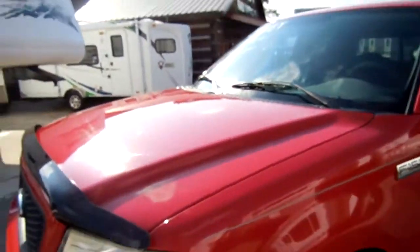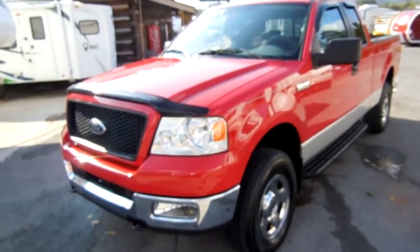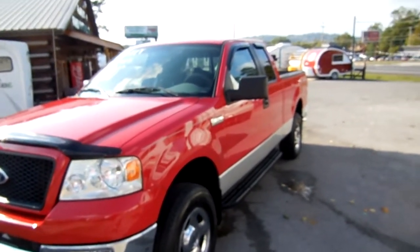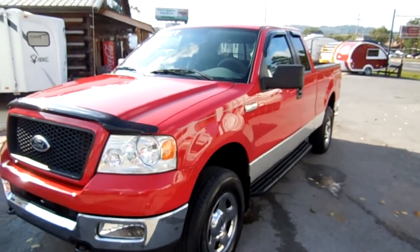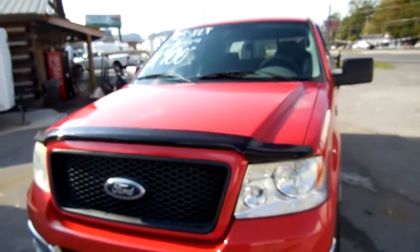Financing available. Like I said, folks, this one is just one in a million. This is a real gem. It's going to make somebody a heck of a truck. And like I said, I would have no problem driving this truck to California just like it sits right now after driving it 200 miles up here.